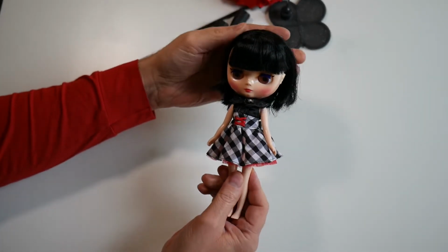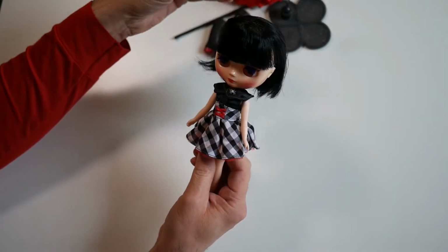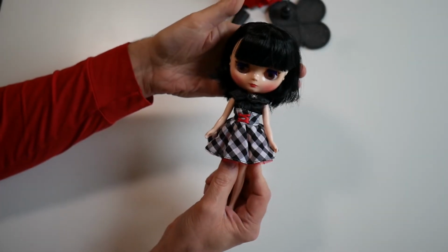So here she is in her little dress there. We'll put the rest of the stuff on her shortly. I've given her hair a bit of a brush. It seems okay. I think it is a little bit greasy, but it's not too bad.